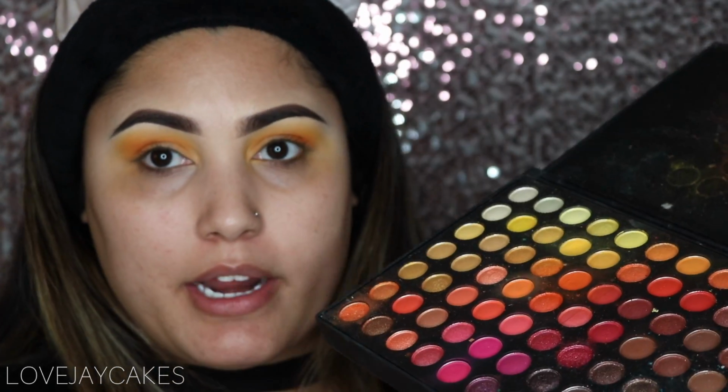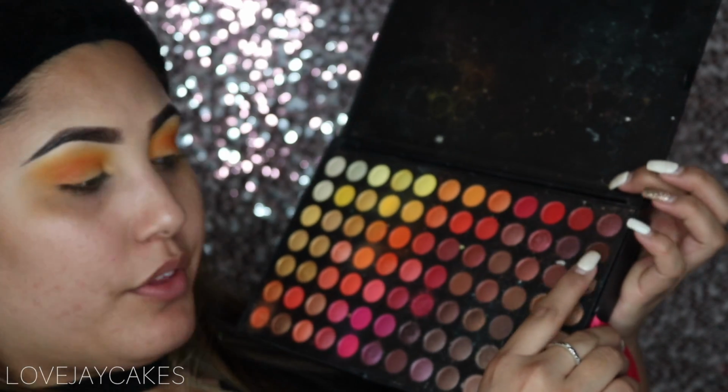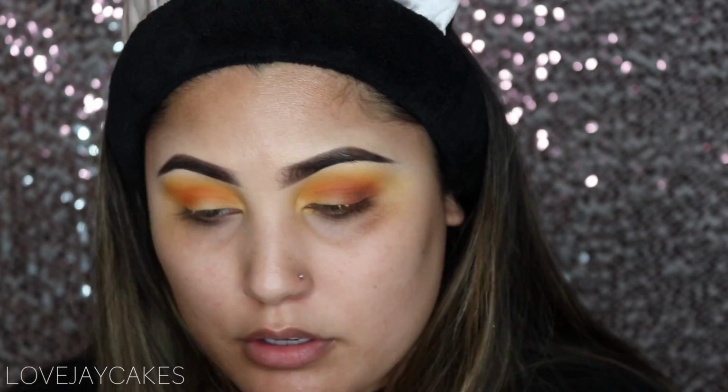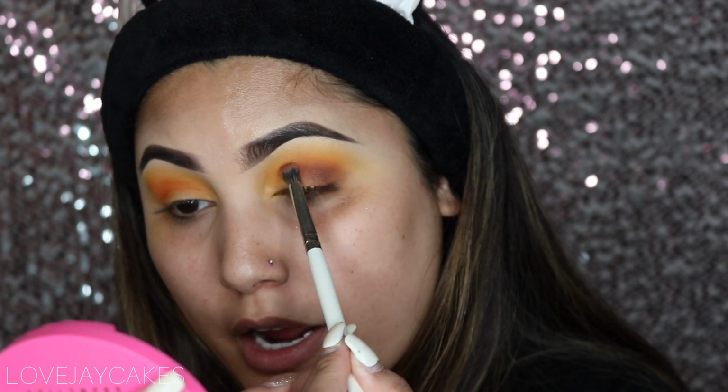Next, I'm going to dip into my Coastal Scents Ultimate Palette, which has 252 shades in there. And this top one, I'm going to use this shade right here, this brown, as well as this brown right here to deepen up the crease. This is the B9 brush from Boulevard Beauty. Going to really just drag this along.